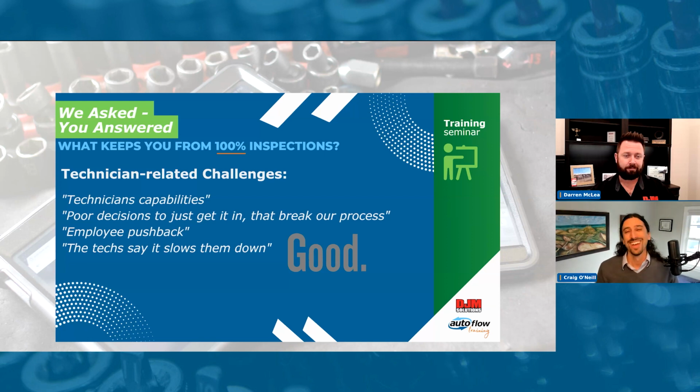Yep. This one, I sort of put a euphemism in here for poor decisions. I think the actual reply was stupid decisions. I did, yeah, I saw that. To just get it in, and it breaks the process. And sometimes this happens where on the spot, the staff members are making a unilateral decision to do something that went against what we are trying to accomplish. And we aren't going to judge that harshly here. We're going to talk about these things.